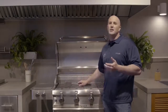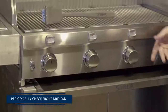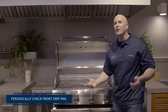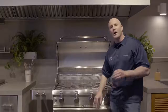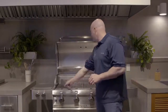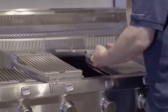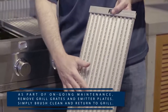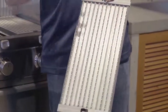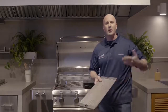Now, I personally use my SABER at home 3 or 4 nights a week. Once in a while, I'll check in my front-loaded drip pan to see if there's any juices or any drippings. There are barely ever any to clean there, so that's a nice feature. Grill stays really clean. What I do, once every, let's say, 8 to 10 uses, I take the time, and we're not talking about a lot, it's a couple of minutes, to take the emitter plate off, and I brush it down when it's cool, over a garbage can or over a box. That means that this stays clean and allows for maximum heat to go from the burner up through the emitter plate and into the grill and ultimately to your food.